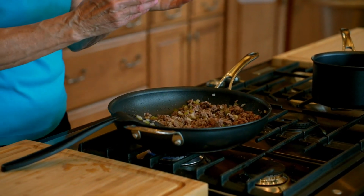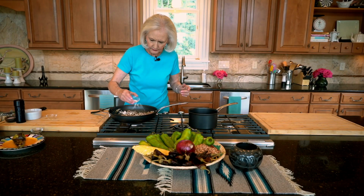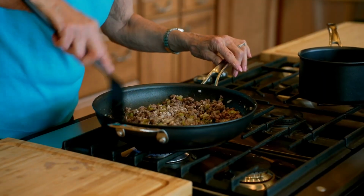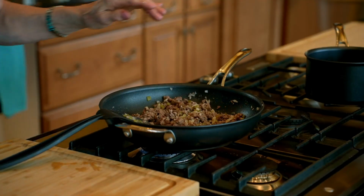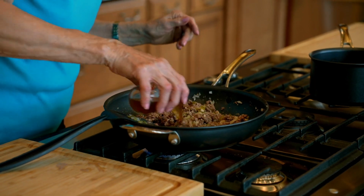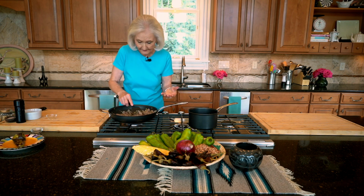I'm going to take about 1 tablespoon of flour. I'm just going to sprinkle a little bit on here just to thicken it up a little. And just keep your heat about medium. And then some beef stock. Add some liquid there. Stir this. The flour will help this to thicken a little bit.